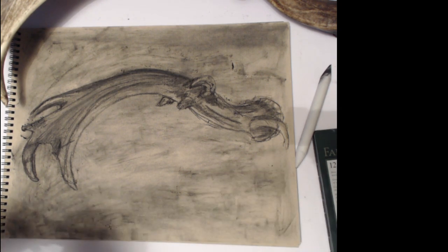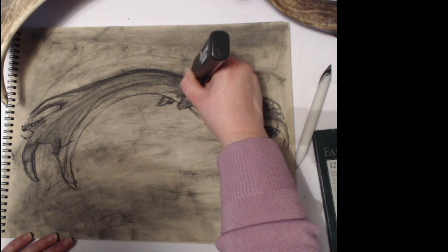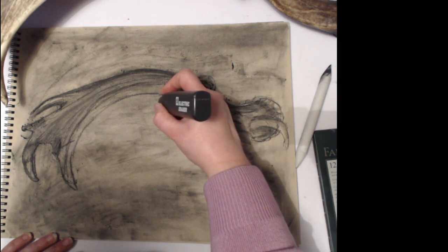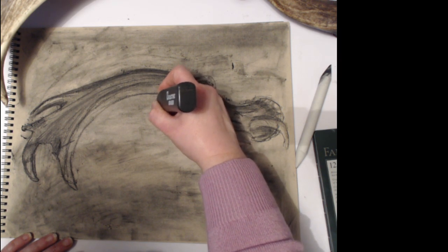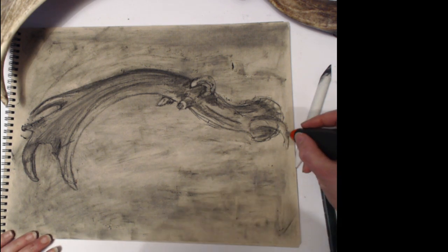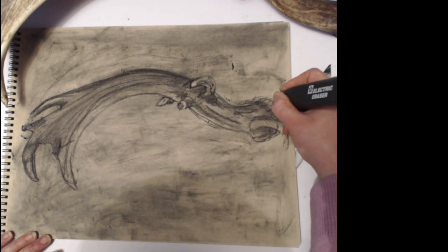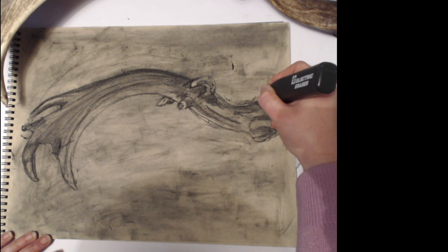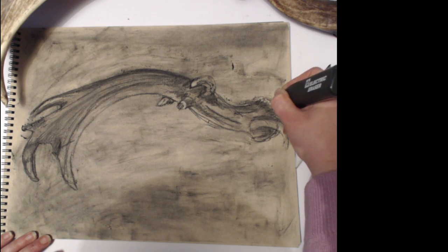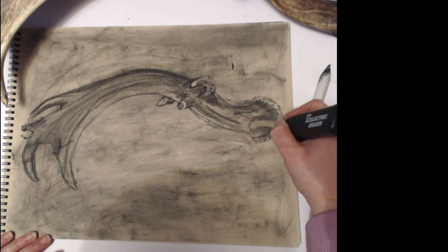I'm just going to see what happens when I put the electric eraser on here. Not too bad actually. That wipes off. I think the battery's running low. If I can get a little bit down.